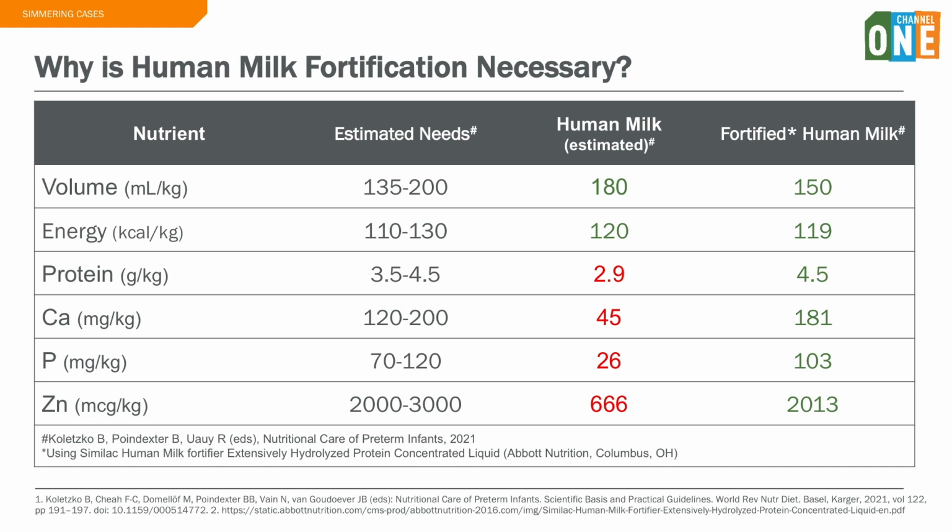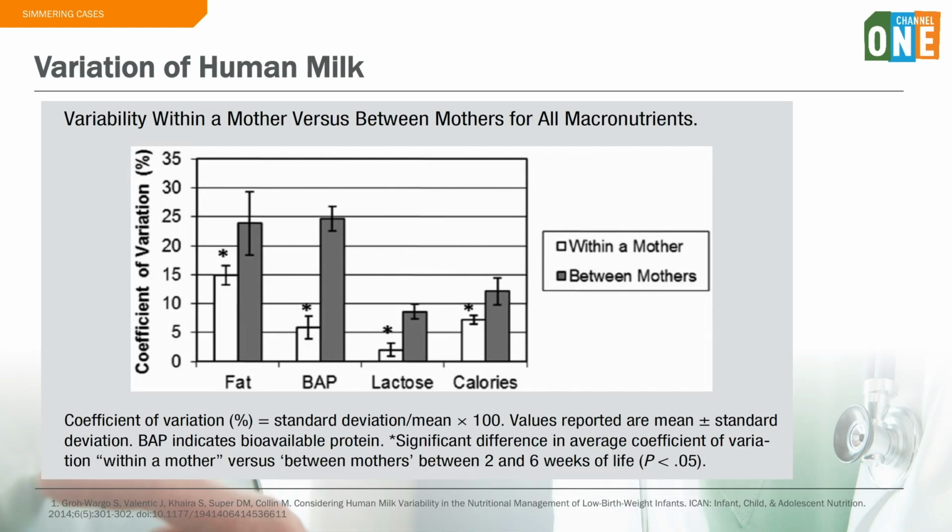Thus, fortification is required. The column on the right displays fully fortified human milk, or 1 packet of human milk fortifier to 25 mL of expressed human milk. Here, it meets all estimated nutrient requirements for the very low birth weight infant. While estimated values of human milk are published and used for reporting nutritional intakes and research reports in daily rounding, these values are truly estimates.